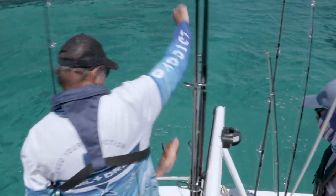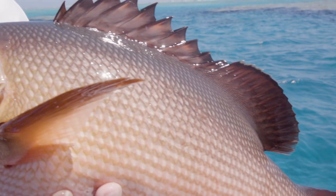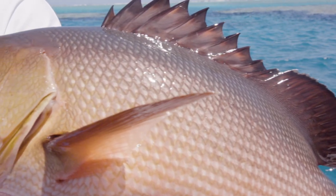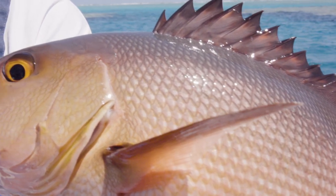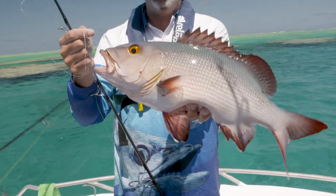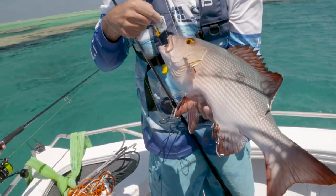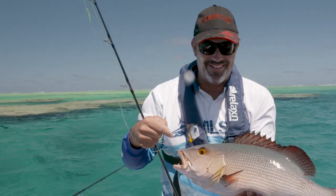Maybe this is where they're hiding. Yeah. Look at the colour on that thing. Oh, it's beautiful. Isn't that a good looking fish? There you go, look at him. Beautiful little red bass. Much, much bigger than this guy, but in this shallow water, a lot of fun to catch.